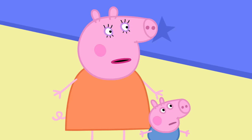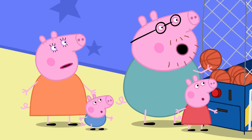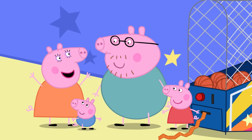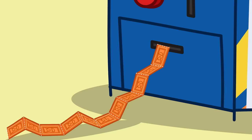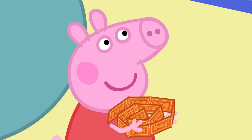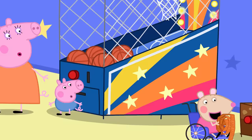Wow! Today, Peppa and her family are visiting the arcade. Well done! You got a high score. That's because Peppa and I are experts at all of these games. Look at all these tokens, Peppa. If you collect lots of these, you can trade them in for a huge prize. Wow, a prize? Squeak! Look at all these tokens! Can we play that game next?